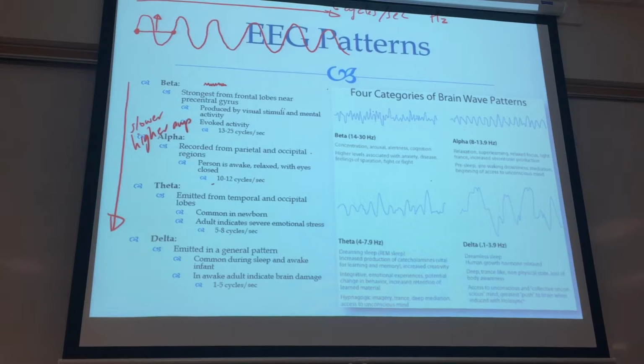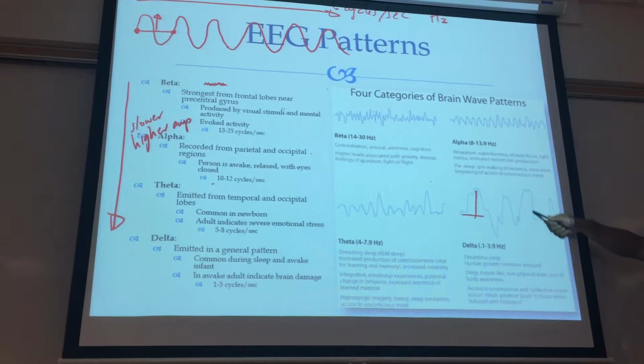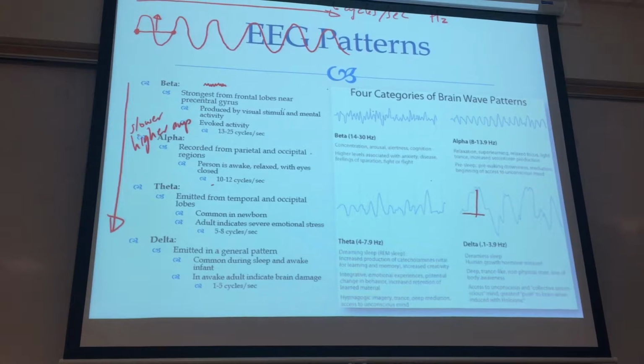And then the last one are delta waves. And here, delta waves, you can clearly see really high amplitude and very slow waves. Here you can see about one to two cycles per minute. And you'll notice with delta, this is typically where you see very deep sleep. So once somebody hits that very first stage of really deep sleep, you see these very prominent, uniform waves.